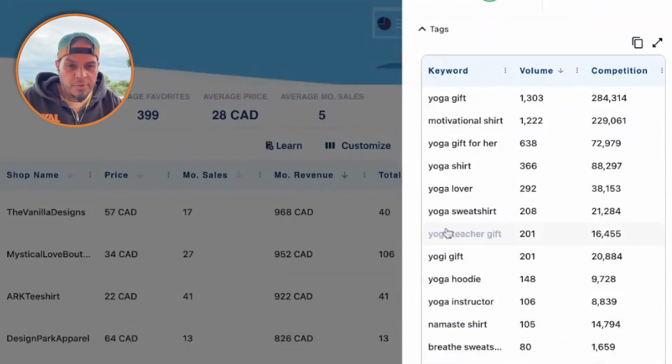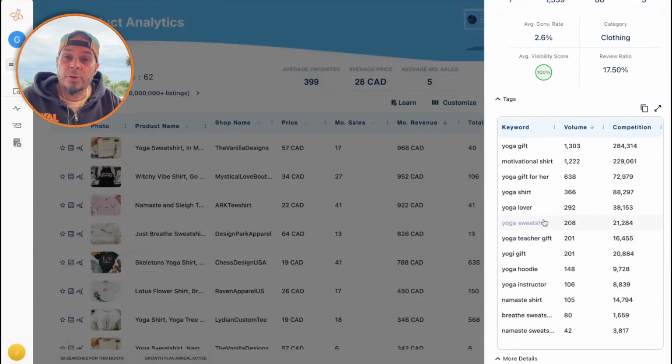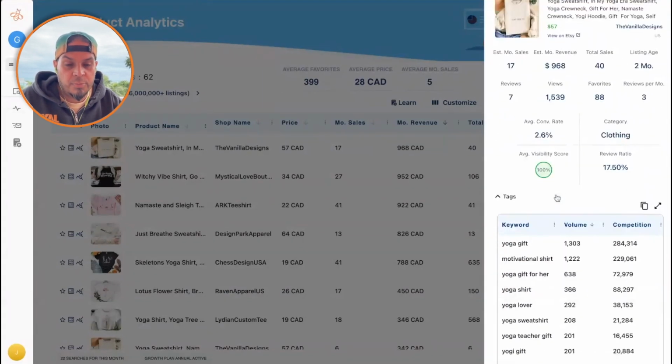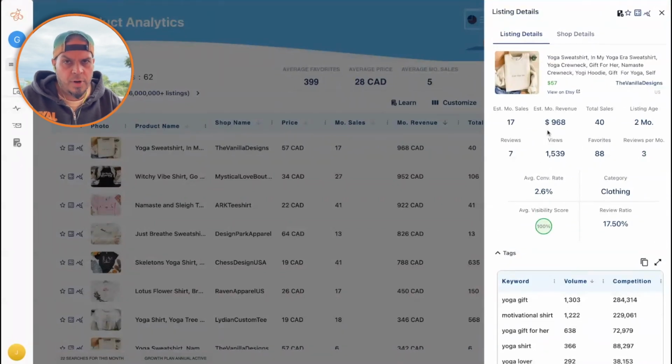You don't have to do every single one of these yoga over again, but yoga instructor, yoga hoodie, create stuff for other yogis even, not even just for people in yoga, right? Like Namaste sweatshirt, Breathe sweatshirt. What they aren't trying to sell to is somebody with credit card related, right? That is a funny one, but stick to the niche.